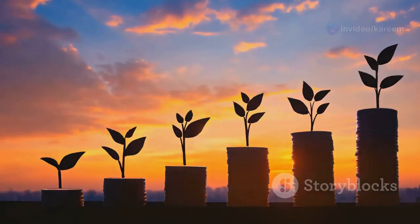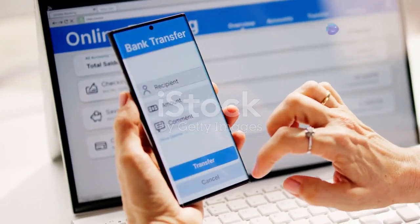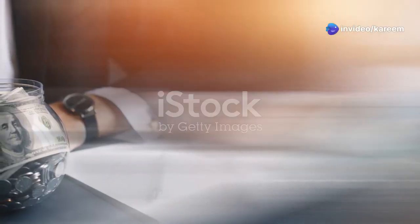The earlier you start, the more time your money has to grow, thanks to the power of compound interest. Even if you can only afford to contribute a small amount to your retirement account each month, it's better than nothing. Over time, those small contributions can add up to a significant nest egg.